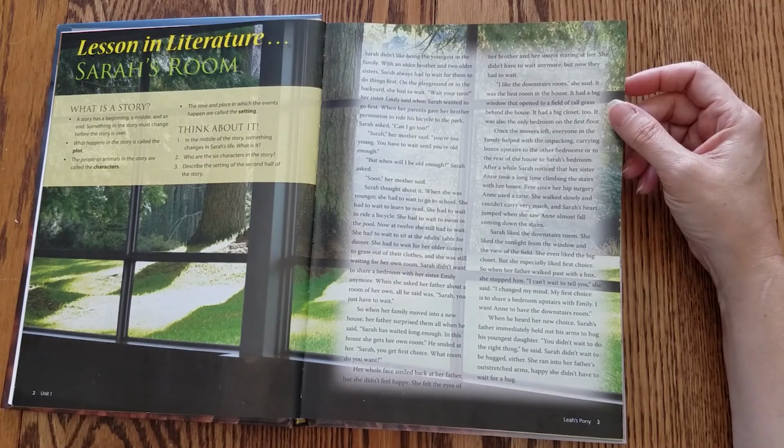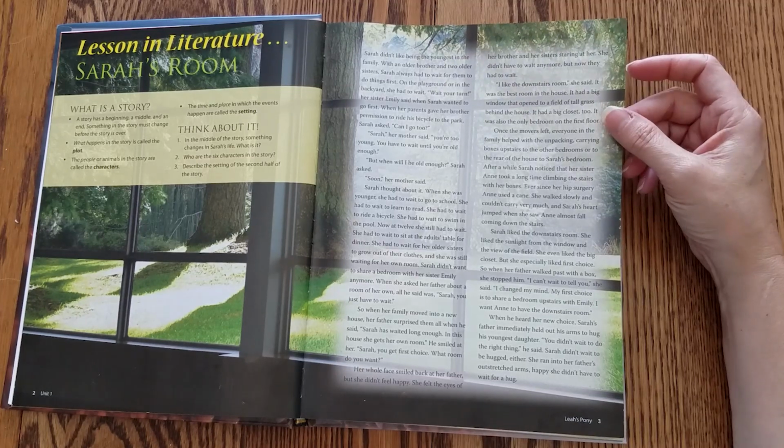After a while, Sarah noticed that her sister Anne took a long time climbing the stairs with her boxes. Ever since her hip surgery, Anne used a cane. She walked slowly and couldn't carry very much, and Sarah's heart jumped when she saw Anne almost fall coming down the stairs. Sarah liked the downstairs room. She liked the sunlight from the window and the view of the field. She even liked the big closet, but she especially liked first choice.